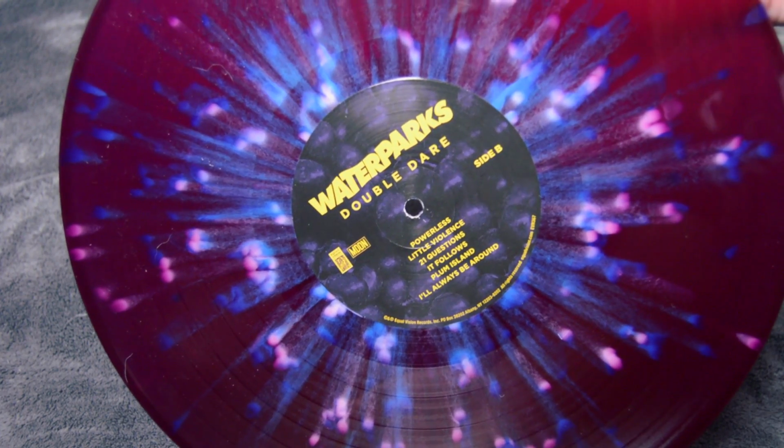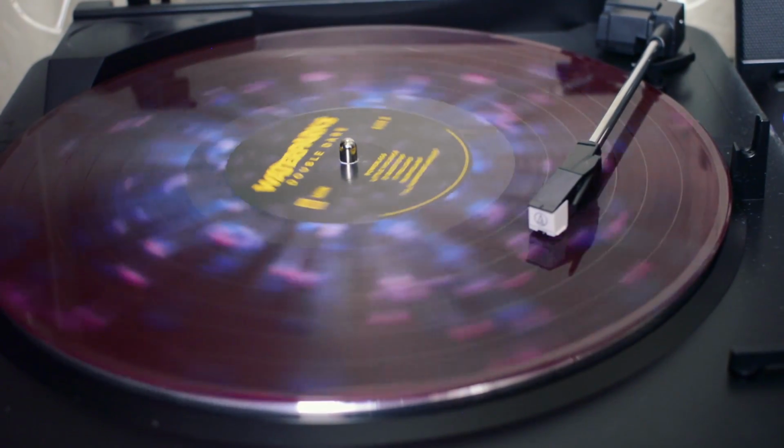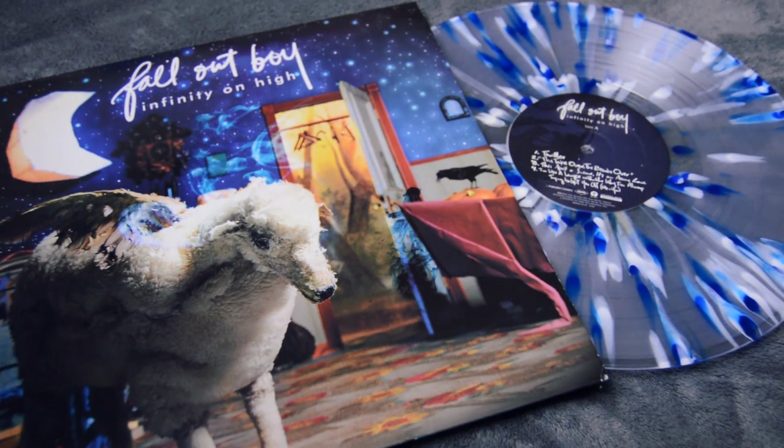And actually the back side of this record looks even better. You can more easily see that blue and pink standing out on top of the purple, but either way, this record is absolutely beautiful. Getting closer to the top of my list, of course, I could not leave out Infinity on High by Fall Out Boy. It's one of my favorite albums of all time by one of my favorite bands of all time.